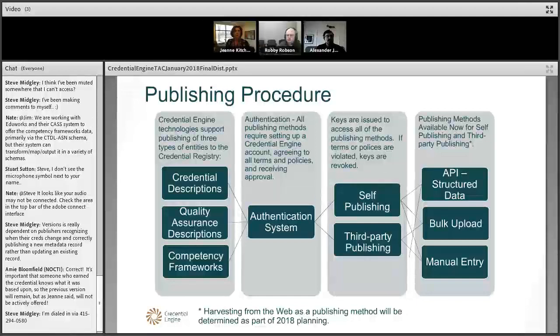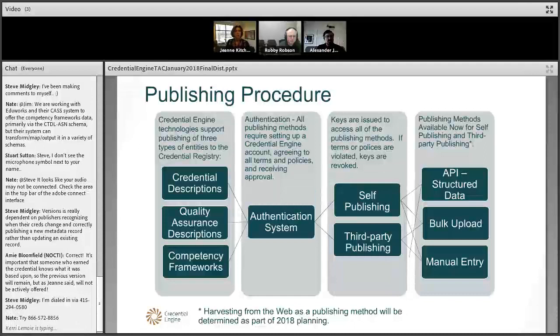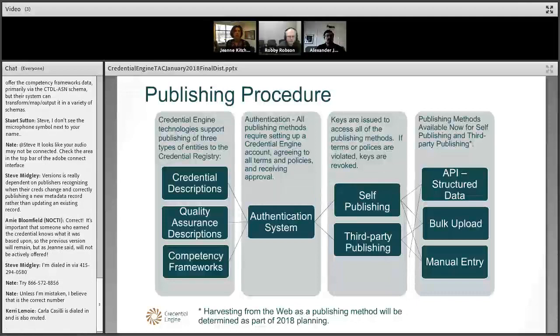Just as a reminder, this begins with the kinds of data that can get published to the registry. Those kinds of data are the credential descriptions that can refer to competencies, the organizations that offer the credential, learning opportunities, assessments, and other classes and profiles that are available through the CTDL. I broke out quality assurance descriptions because the validation for the credential registry also supports the partners who are quality assurance organizations, such as accreditors. I always use accreditors because everybody knows what that means, but it's not limited to accreditors. In other words, these are organizations that, as a component of what they do, assert a quality aspect. They can publish to the registry, and competency frameworks.